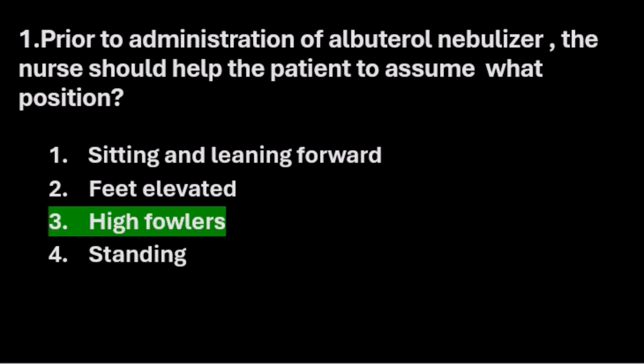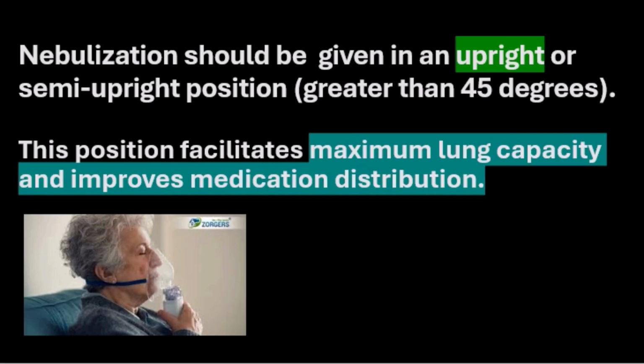The right answer is option 3, high Fowler's position. Nebulization should be given in an upright or semi-upright position greater than 45 degrees angle. This position facilitates maximum lung capacity and improves the medication distribution.